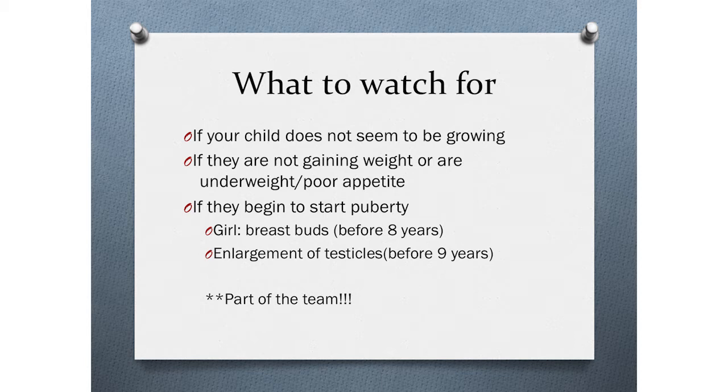If they're not gaining weight, if they're underweight, if they're really struggling to eat what you would consider regular meals. A lot of times it's easy when you have another child. Not that all children, even if they're both your children, are the same, but if you watch that they get full early, they don't seem to eat enough, they're not eating frequently enough, or they're not hungry, it's important that we get a nutritional consult to figure out how we can boost calories to help them grow better.